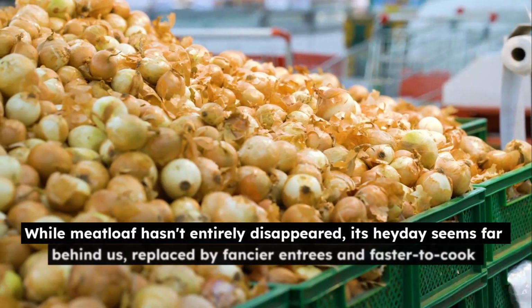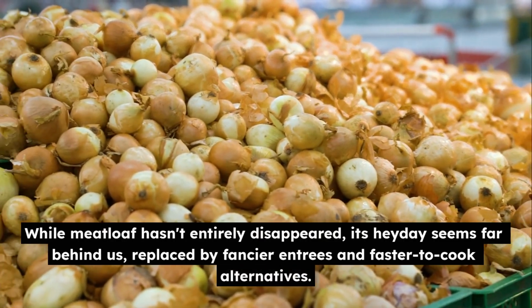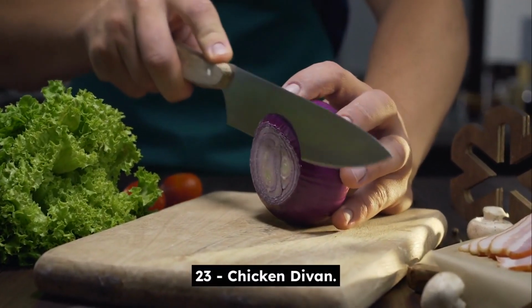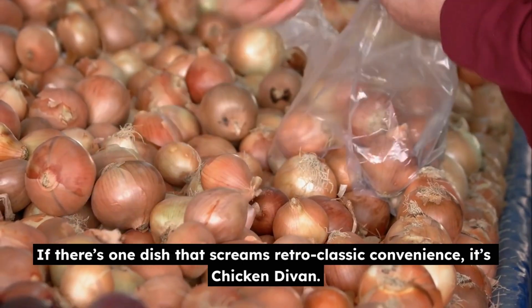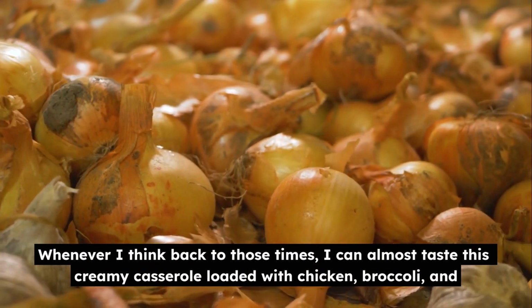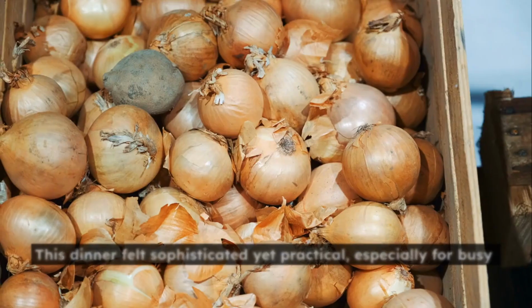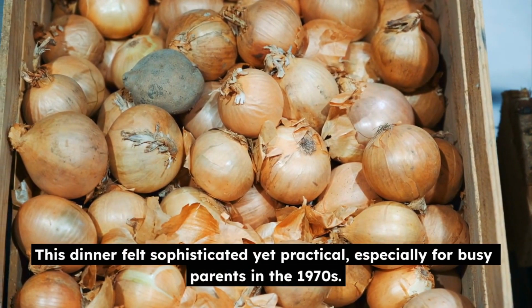While meatloaf hasn't entirely disappeared, its heyday seems far behind us, replaced by fancier entrees and faster-to-cook alternatives. 23. Chicken divan. If there's one dish that screams retro classic convenience, it's chicken divan. Whenever I think back to those times, I can almost taste this creamy casserole loaded with chicken, broccoli, and a cheesy sauce. This dinner felt sophisticated yet practical, especially for busy parents in the 1970s.